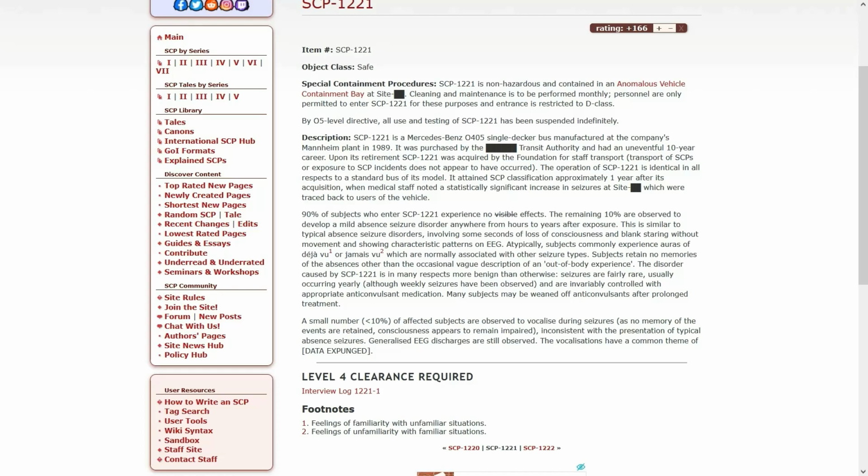SCP-1221 is a Mercedes-Benz 405 single-decker bus manufactured at the company's Mannheim plant in 1989. I didn't know Mercedes-Benz made buses, I just saw Mercedes-Benz and immediately assumed it was a sports car. It was purchased by the Blank Transit Authority and had an uneventful 10-year career. Upon its retirement, 1221 was acquired by the Foundation staff for transport of SCPs, or exposure to SCP incidents does not appear to have occurred. The operation of 1221 is identical in all respects to a standard bus of its model.